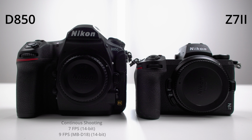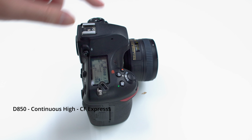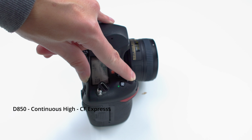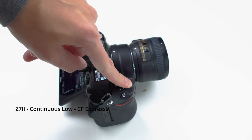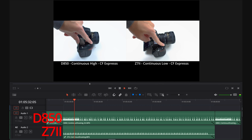Now, this is the difference between the continuous shooting. Obviously you get a battery pack for the D850, you get more frames per second, but most of you guys would rather see the actual shooting in action rather than just seeing charts. So let's take a look at them side by side with the same CF Express cards. Here is continuous high with the D850 with the CF Express card. Here is the Z7II continuous low with the same CF Express card. Here is the D850 versus the Nikon Z7II.